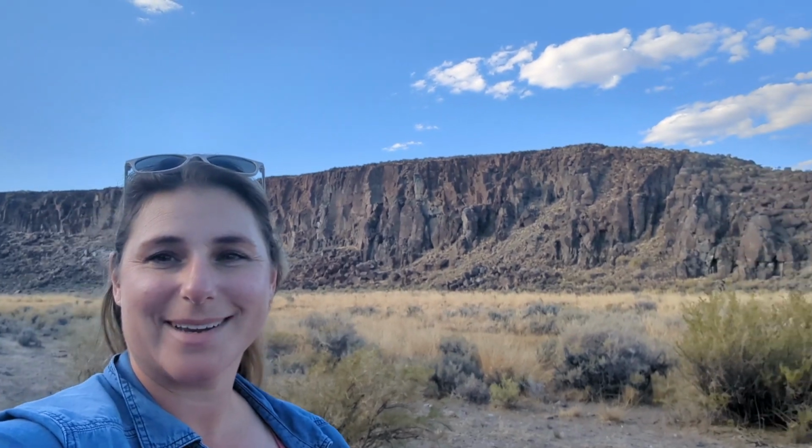Camp. This is the Little High Rock Hilton behind me here. And then these really cool rock formations all around. Pretty awesome.